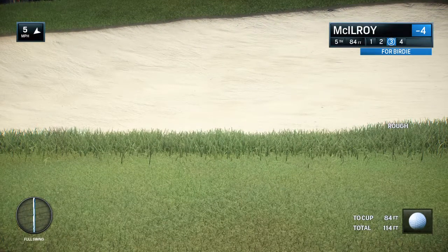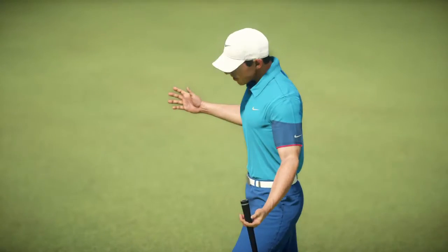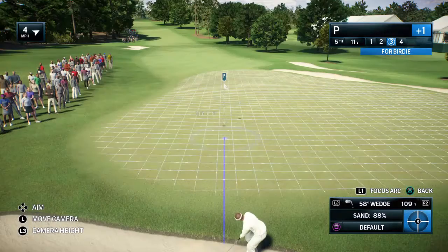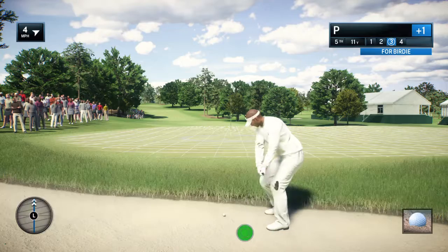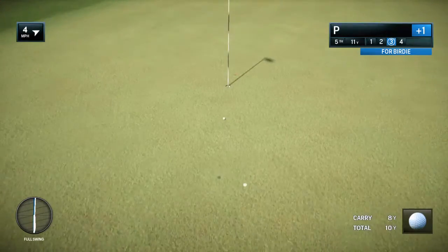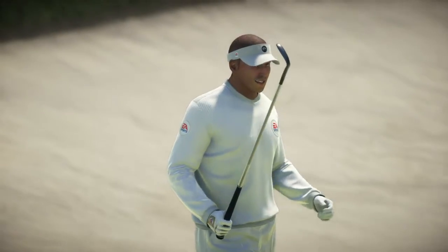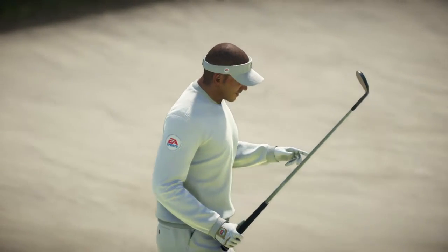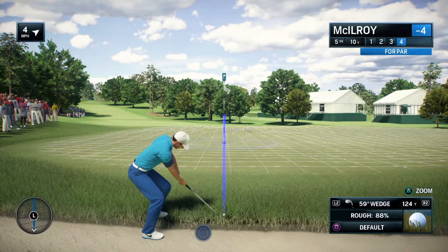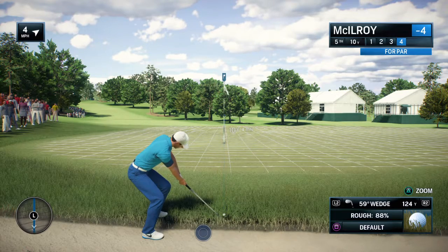Into the thick stuff. That's a difficult lie. And an awkward little bunker shot. Just splash it out, let the ball run towards the flag. Now that is a shot that will be replayed over and over. Ball sitting down here in the rough. He's digging in.